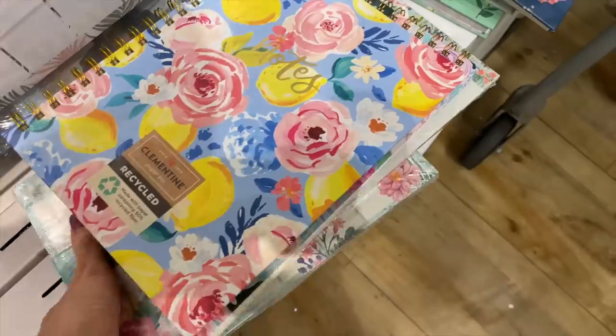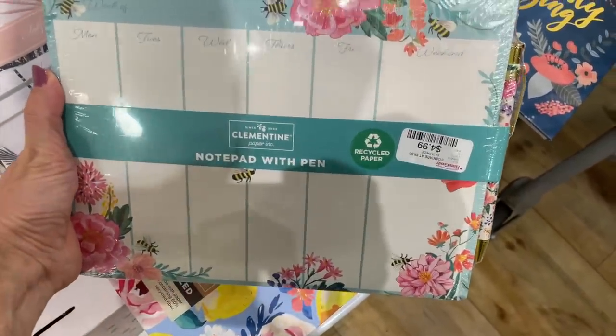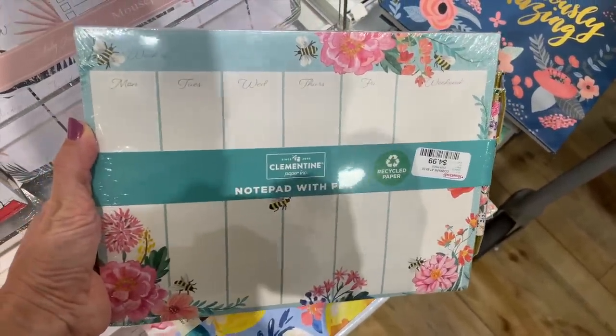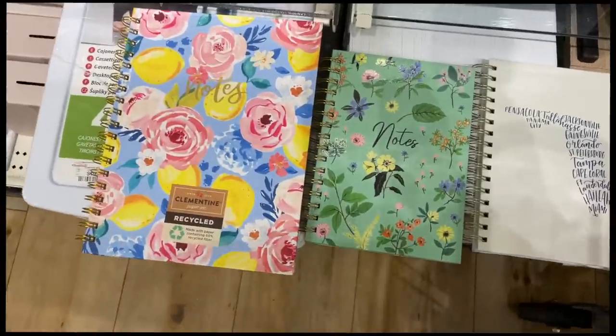Oh no, that was it. No, I'm just kidding. Hold on, there was one more. This one, notepad with pen. It's kind of worth it with that extra pen, right? I pared it down to these three. I'm definitely getting this one, so that's out of the question.